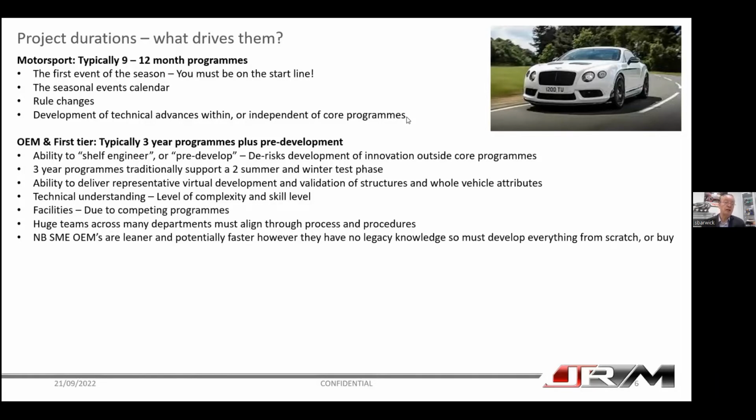Of course, also, they're looking for opportunities to deliver more representative virtual engineering. How do we model vehicles and systems so they're more representative, so we could do more work early on in the project? And this is obviously a lot cheaper and faster than making prototypes, because prototypes need to be functionally representative. That's the challenge we've got.